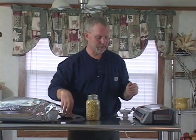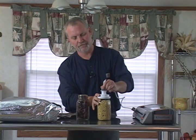Another way to do it is, these vacuum sealers actually come with a vacuum tube, and this one's made for smallmouth jars. And you can actually put this top on this smallmouth jar and hook up your vacuum hose on it. And this is actually some popcorn that we bought, and we're wanting to preserve that. We like to have lots of popcorn and different grains on hand for winter time. And all we have to do is push the vacuum button on this.